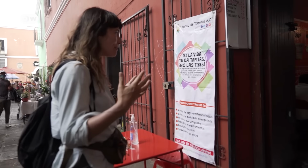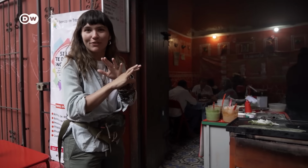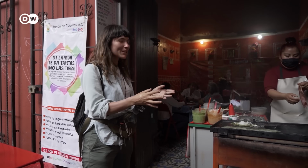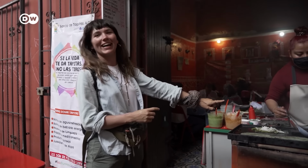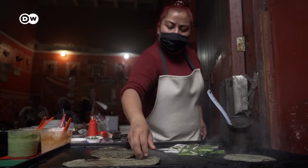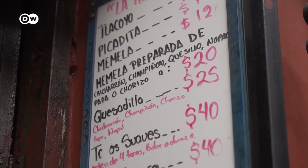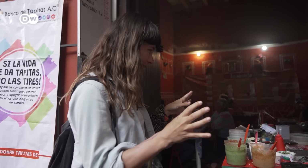You know, when in Mexico, sometimes you just find yourself walking down the street and suddenly you spot something and then you smell it and then you're like, I gotta have this. I gotta have this thing. And I think I'm gonna get a memela, which is a dish that comes from central Mexico. So let's see what that looks like.